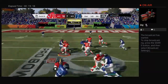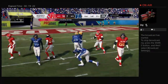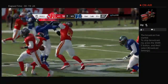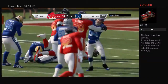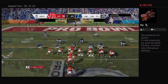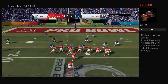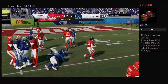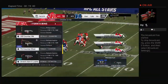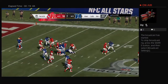On 2nd down, it's Lindsey. And he's going to take this down to about the 17. 2nd down, a little more productive than 1st. 7 yards on the gain. It gets him to 3rd and 3 now. On 3rd down, here's Lindsey. And he'll have the 1st down, getting this one to the 14-yard line. Give him 3 yards and a fresh set of downs.